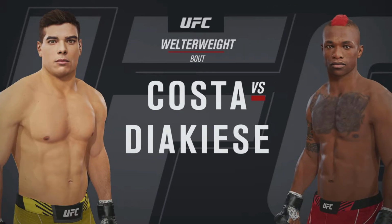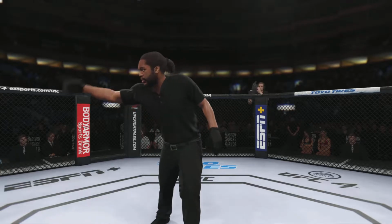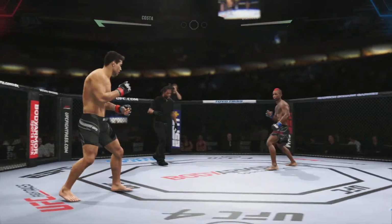Showdown between Paulo Costa and Mark Giacchese. Ready. Ready to fight. We're ready to go with round one here.